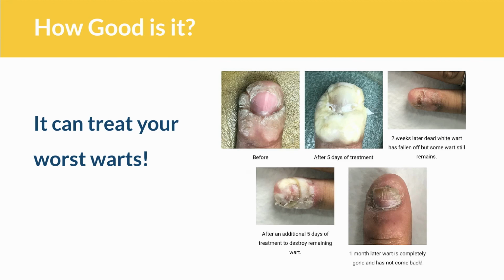So after just 5 days of WartPeel, there was all this dead wart. I allowed the patient's finger to heal after I did extensive curettage, which I normally don't do, but you could read about it in a more detailed presentation. There was still some more wart left. I had him use WartPeel another 5 days, and a month later, the wart was completely cured, as well as the 7 or 8 other warts he had on him.